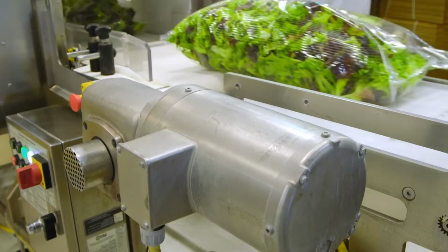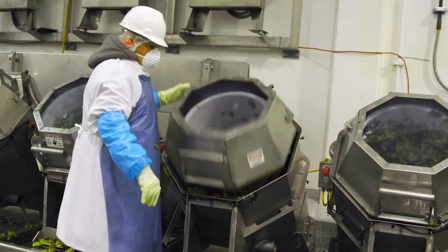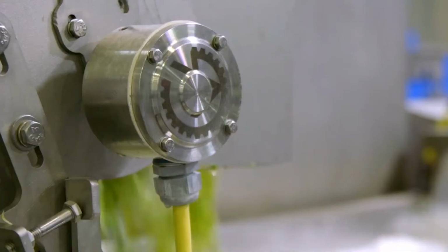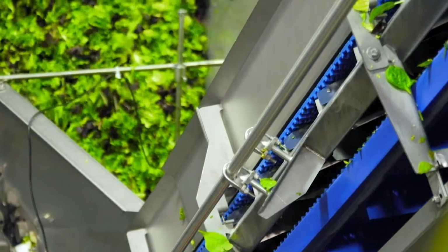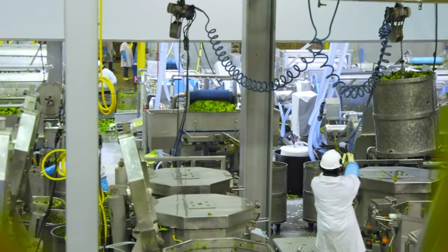Up until 2011, we were using the old style motor and gearbox drives for our conveyors, and we experienced about a 3 to 5% failure rate during the first year on the motor and gearbox. And once we switched to the Van de Graaff, that failure rate during the first year dropped to about 1%. And we've even had years with 0% failure rate. It's been a tremendous improvement.